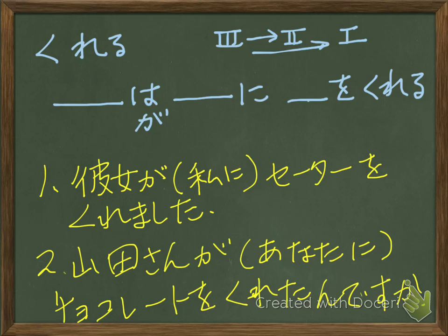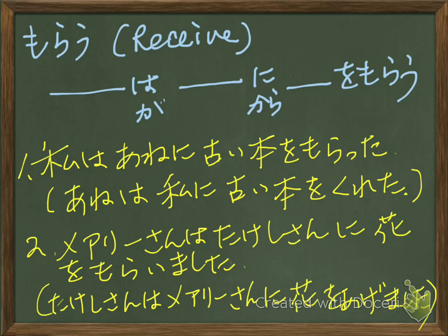And もらう is a bit easier. So, receiver は, giver に or から, をもらう. 私は姉に古い本をもらった。I received an old book from my sister. 姉は私に古い本をくれた。My sister gave me an old book. メアリーさんは、たけしさんに花をもらいました。Mary received a flower from Takeshi. Or you can say, たけしさんはメアリーさんに花をあげました。Takeshi gave Mary flowers.